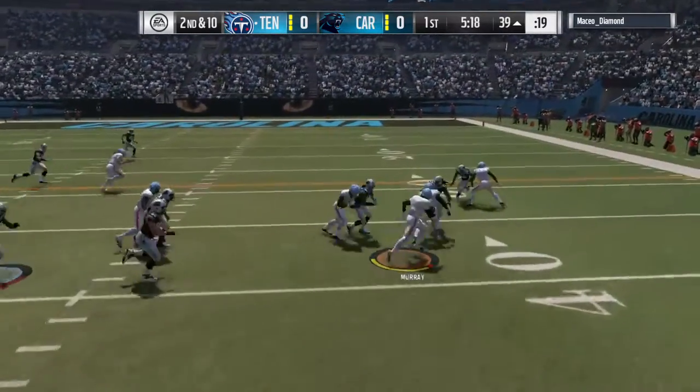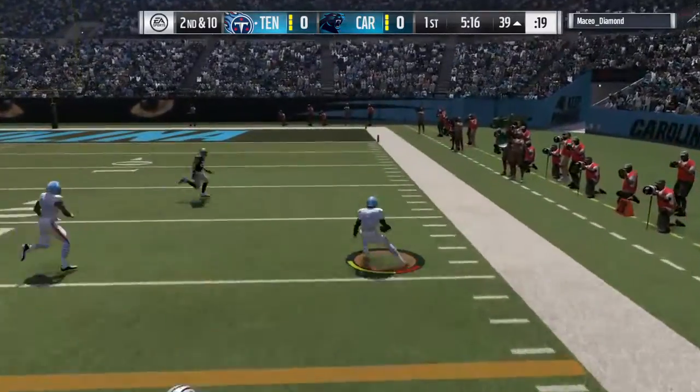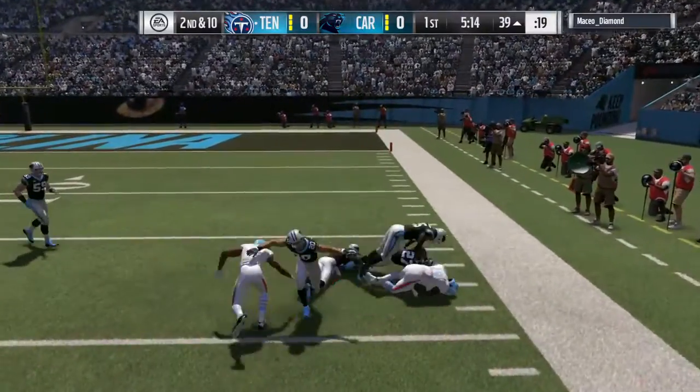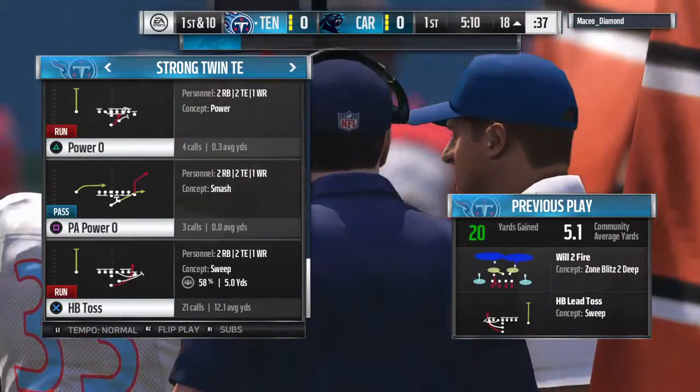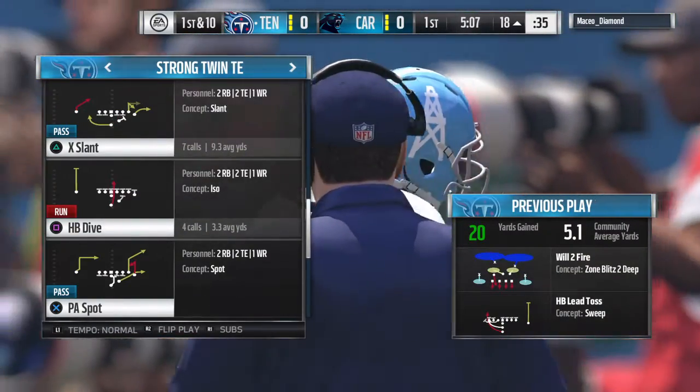That was a second down run for Murray. And he's got some space here. And he gets this one all the way down inside the 20-yard line. A good pickup there of 20 yards.